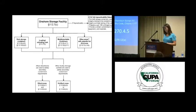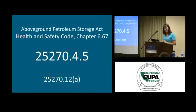All right. Anything, Pete? No? Good. Okay. All right. So now we're moving on to APSA, state law. And we're going to talk about, it's pretty easy. There are not four sections in APSA. There's really just one main section. This one right here. So please write this down.